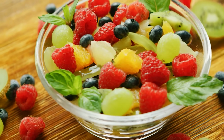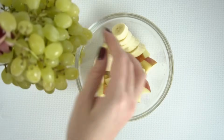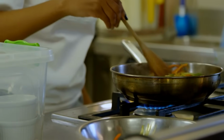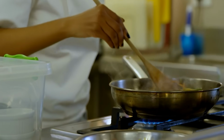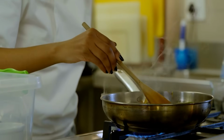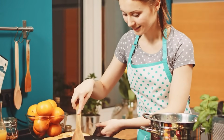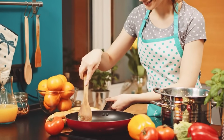Halve them and stir into green salads. Blend grapes with spinach, banana, and water for a simple smoothie. Roast grapes with a drizzle of olive oil and a pinch of salt as a side dish for fish or chicken. By making grapes a daily habit, you give your body a gentle boost to help manage clot formation.